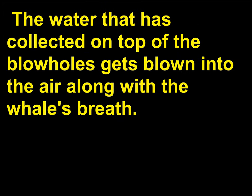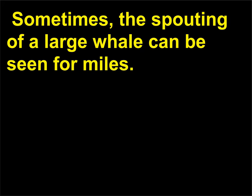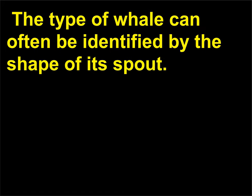The water that has collected on top of the blowholes gets blown into the air along with the whale's breath. Sometimes, the spouting of a large whale can be seen for miles. The type of whale can often be identified by the shape of its spout.